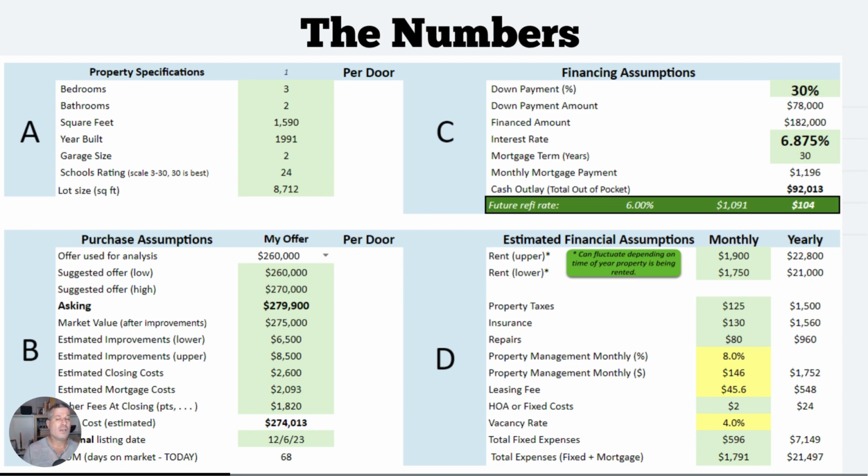If we are looking at the numbers, first of all, I see that I made a typo here with the days on market. I'm sorry, it should be 200. It shows 68. I apologize about that. But we know that this house has been on the market, and I think they started listing it at maybe 290 or something like that. So they did drop the price a little bit, not a lot over time.